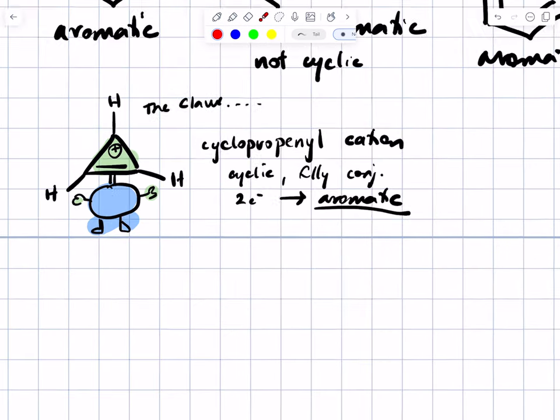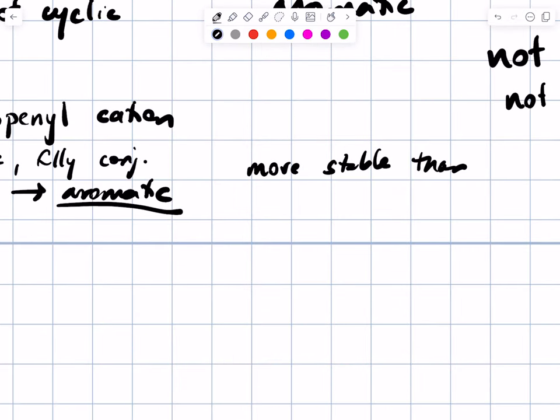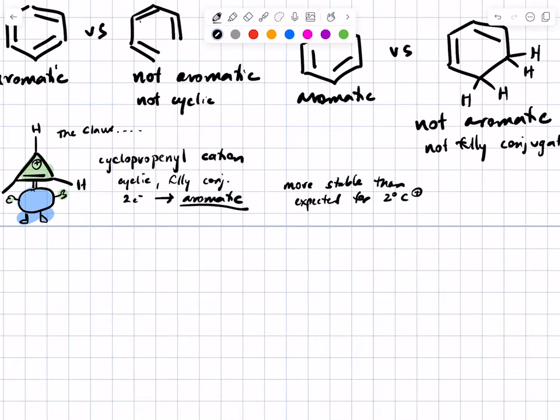Here is a time we can talk about what aromaticity means and what special stability means. We don't mean that this is the most stable molecule in the world. We just mean that it is more stable than expected for a secondary carbocation, and even more stable than expected for an allyl cation, which would be the acyclic version that's resonance stabilized. Okay? So that's the example I can think of with two electrons.